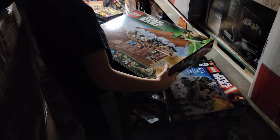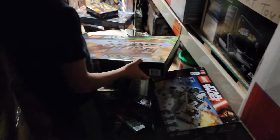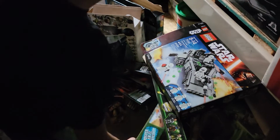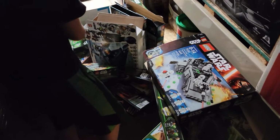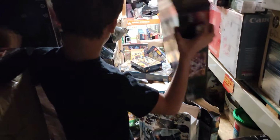Oh, we have another Jawa Sail Barge. 750. Has that been put together? Yeah, I have that. That one is complete, safe in my Star Wars. What do you mean safe? Safe for me? Yeah. This one's been built as well.